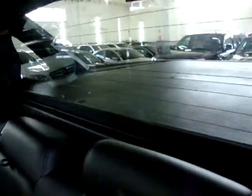The rear glass has a defroster, and it's also removable. There's these tabs up here. You can loosen that and then remove this glass, so you can stick it right in back of the seats here.